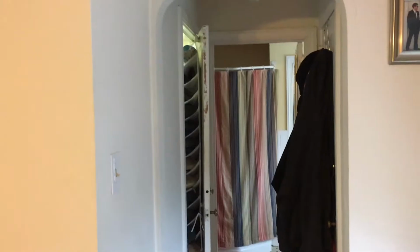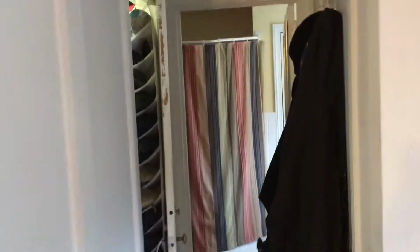Right behind me, you can see the door. It's peeking open. It's time. So let's see what we're working with. Okay, so here's the closet. It's embarrassing. Okay, so got all the shoes.